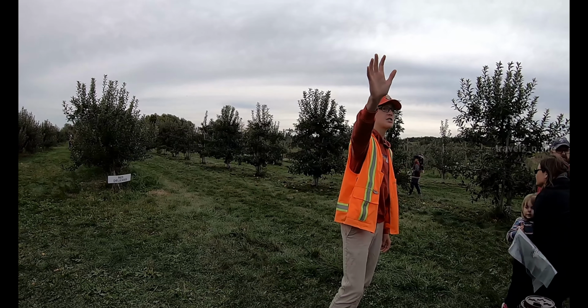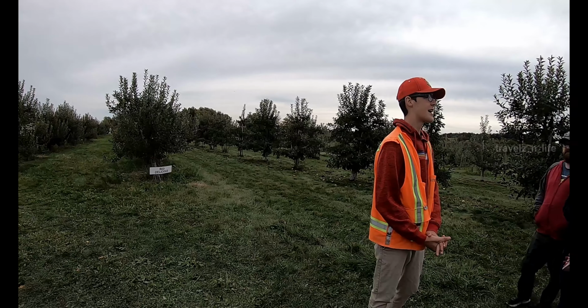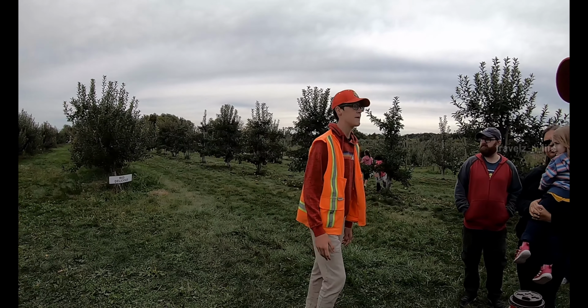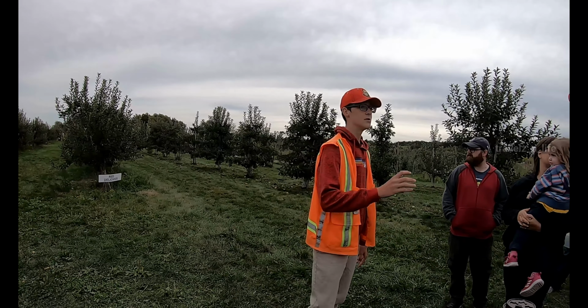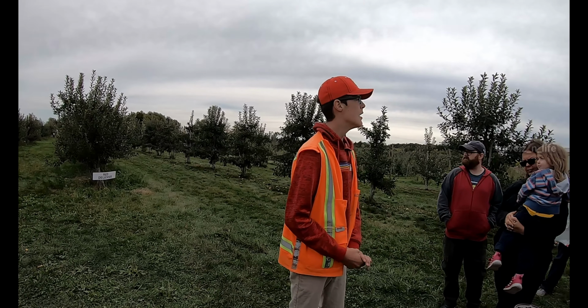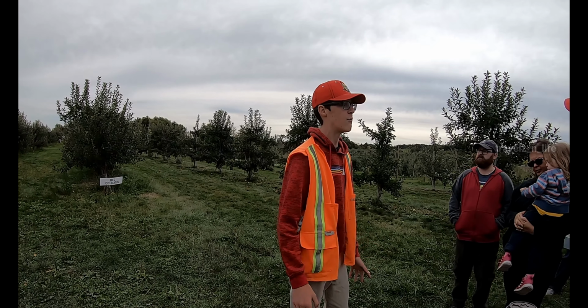Behind you, this whole section is all Empires. Empires would be probably the second best baking apple other than Creston and Ambrosia, because Empire is a big, crisp, juicy red apple, just on the sweeter side, not the sweetest, I would say. Really good, also good for eating. That's why we have so many of them, because everyone wants Empire.